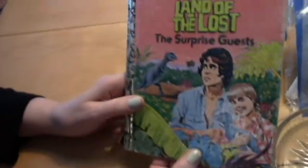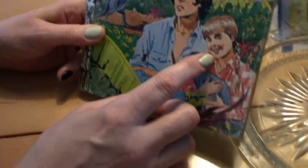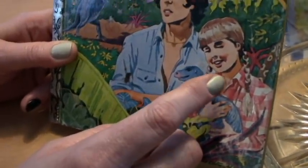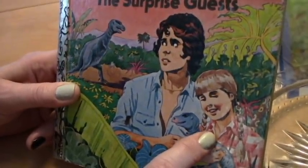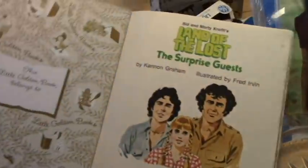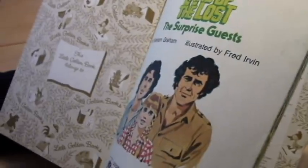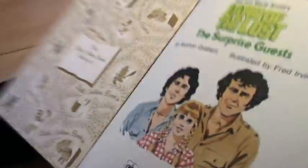And I got a couple books. I got this because I love this show. This is that girl. Is that the one, Dana Plato? Was that Dana Plato? I don't know. I think it was. She had a terrible, sad life. Yeah, I think that's Dana Plato. And yeah, this was a great series.